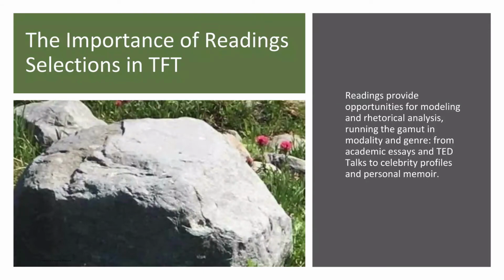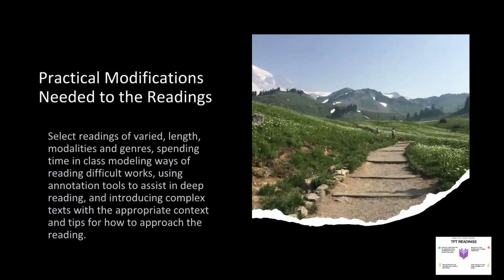The readings provide opportunities for modeling and rhetorical analysis, running the gamut in modality and genre, from academic essays and TED Talks to celebrity profiles and personal memoir. So some practical modifications may be needed. We need to select readings of varied length, modalities, and genres, spending time in class modeling ways of reading difficult works, using annotation tools to assist in deep reading, and introducing complex texts with the appropriate context and tips for how to approach the reading.